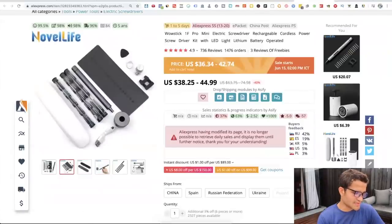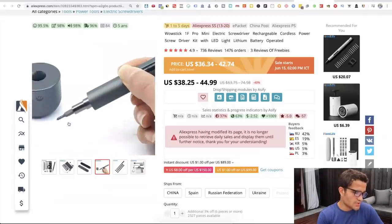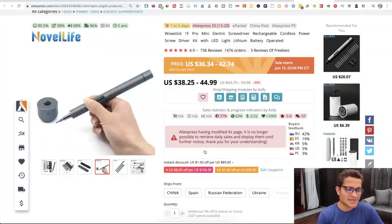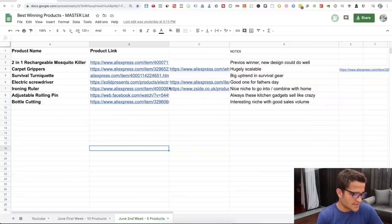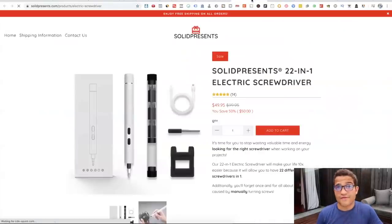The video is too long, but it's an electric screwdriver, and you can see that it basically changes the nozzle of the screwdriver here, and you can just do it electronically. It's like having a smart screwdriver, and I'm going to pull up the store that did it. I have the list here, electric screwdriver. Let's pull up the store, and this is a great product for Father's Day.